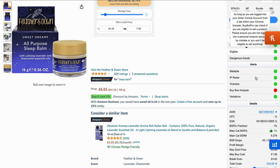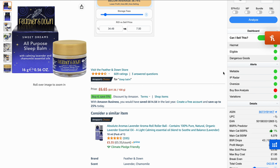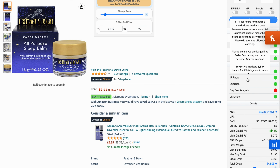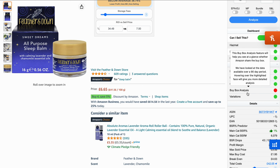This one's down here. It's going to tell you if it's meltable. Some products you can't send in. Amazon won't let you send them in certain months, especially in the USA. I had that last year. IP radar here. Has it got any IP radar things here? And also the oversized there. Is it an oversized item, which means you have to send it on its own? Buy box analysis there.